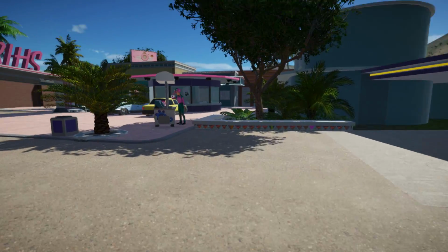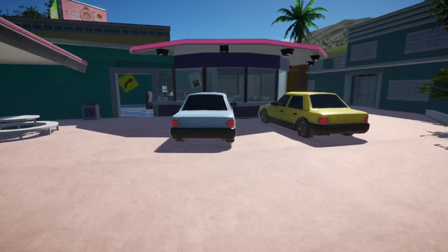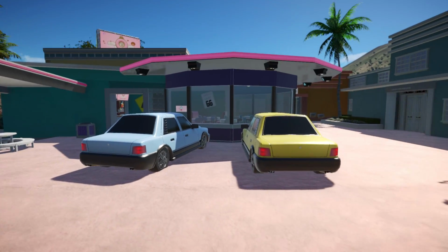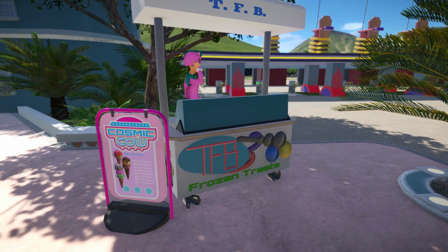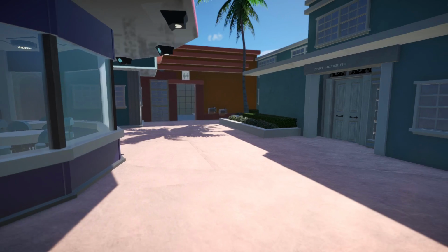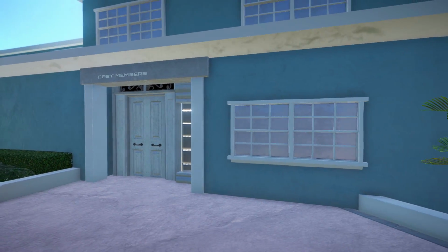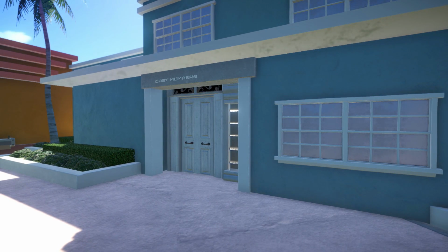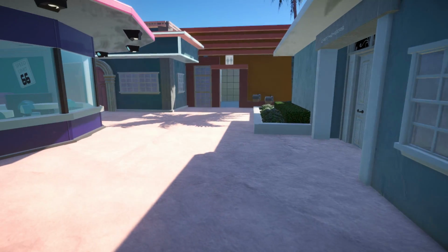And coming over this way, this area is starting to turn out kind of nice. I'm digging it. Here's our cafe that you've all seen. And selling some TFB. If you don't know what TFB is, go watch BroCoaster. You'll know what TFB is. Our cast members, we need to fix the sign. Got an awesome tip from Wings and Strings. We'll have to fix the sign to make it cast members only and make it all look the same.